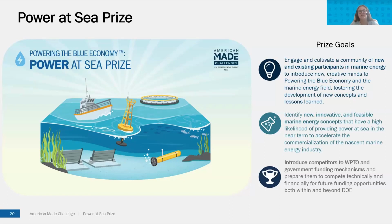The second goal is, of course, identifying new, innovative, and feasible marine energy concepts. So looking for what those technology ideas are that are out there. And specifically, we're looking for those with a high likelihood of providing power at sea in the near term. So that is our second prize goal.